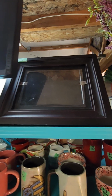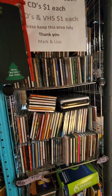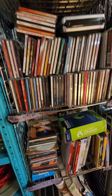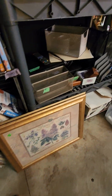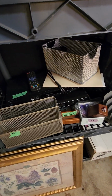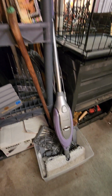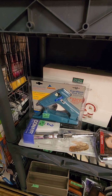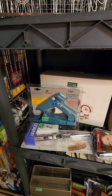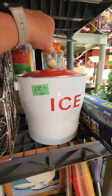You just load it up and let it switch through. A monitor. Let's see what we have here. I'm organizing stuff for your office. Tons of DVDs. So you can record what you want. We've got CDs, DVDs, wall art, more office stuff, CD players with remotes, more office organizing, a nice Shark steam mop for your kitchen, fine china, curling irons, cordless glue gun. Look at this darling organizing set, and this ice bucket. Louise needs this.